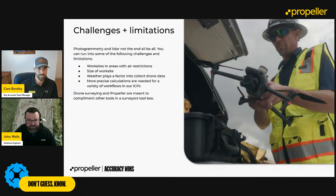So that's one consideration. Size of work site is also a factor, and that goes in both directions. When we started talking about Lidar initially, we had some customers looking at 2 square miles of area that they wanted to explore. And I'm like, there's no way it's efficient to use a drone for that. It's going to take you 5 or 6 days just to fly it, and God knows how long it's going to take to process that. So there's a sweet spot you have to look at.